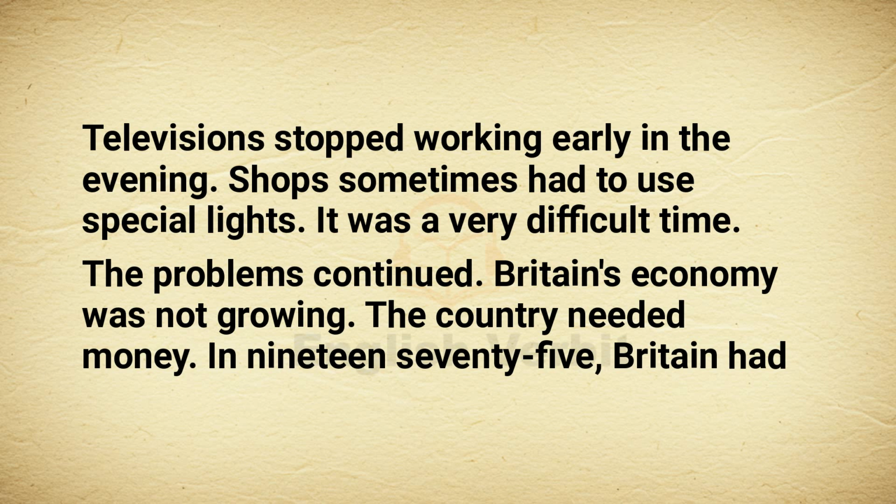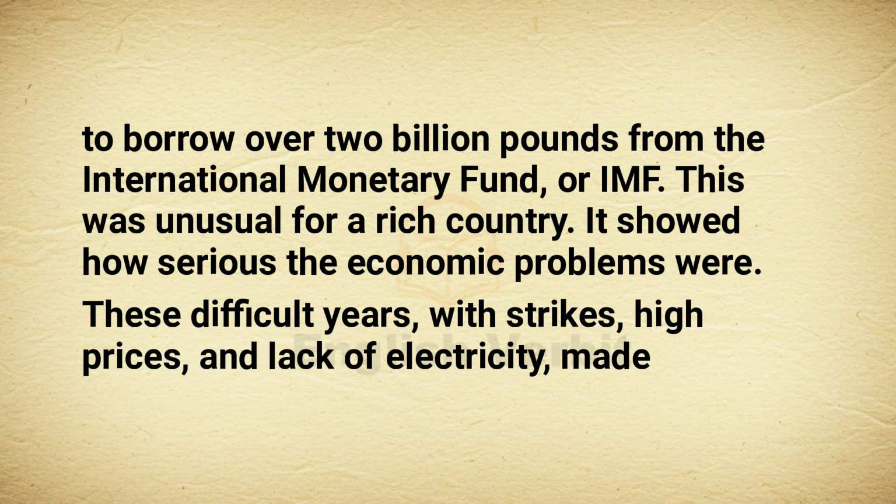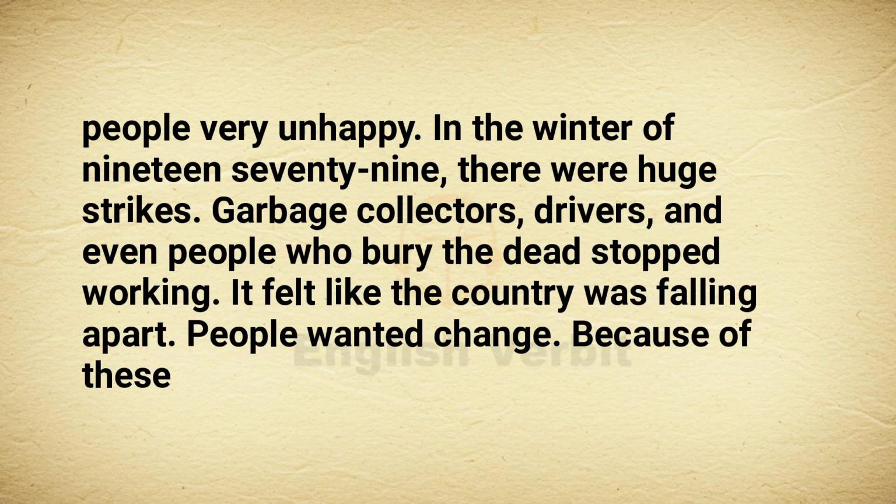The problems continued. Britain's economy was not growing. The country needed money. In 1975, Britain had to borrow over £2 billion from the International Monetary Fund, or IMF. This was unusual for a rich country. It showed how serious the economic problems were. These difficult years with strikes, high prices, and lack of electricity made people very unhappy.